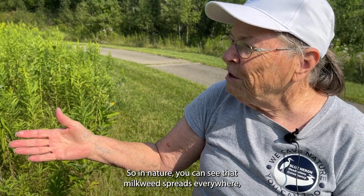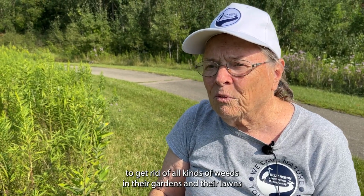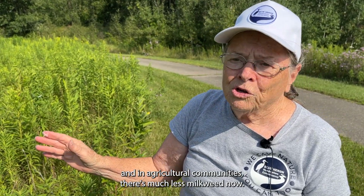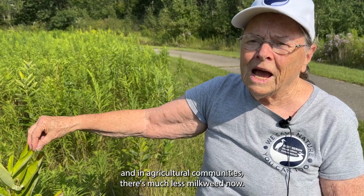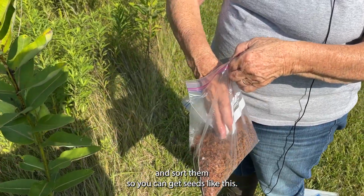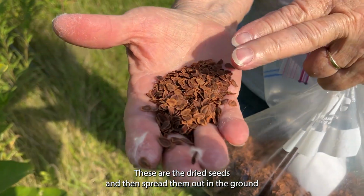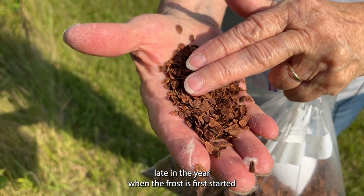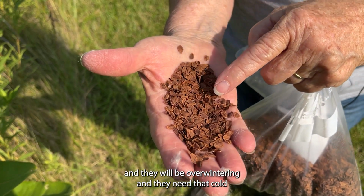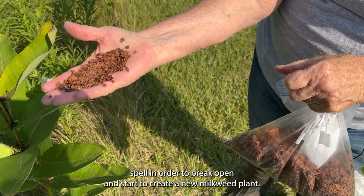So in nature, you can see that milkweed spreads everywhere, but because people have been using lots of herbicides to get rid of all kinds of weeds in their gardens and their lawns and in agricultural communities, there's much less milkweed now. So we like to suggest that you collect some of those dry pods and sort them so you can get seeds like this. These are the dried seeds, and then spread them out in the ground late in the year when the frost has first started, and they will be overwintering and they need that cold spell in order to break open and start to create a new milkweed plant.